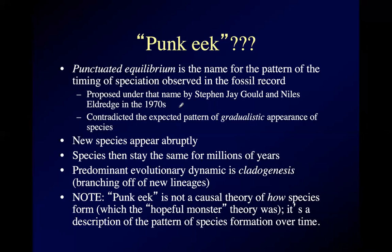Now, this gets confused a lot with Richard Goldschmidt's theory that new species can appear in one generation. What I'm talking about here, the species don't appear in one generation. What happens is the time that it takes for new species to form is a very small fraction of the time that those species will persist. When you get the evolution of a new species, it takes place maybe in just a few thousand to tens of thousands of years compared to the millions of years that that species might persist. The length of time when you get change is small relative to the total length of time the species is going to be around.